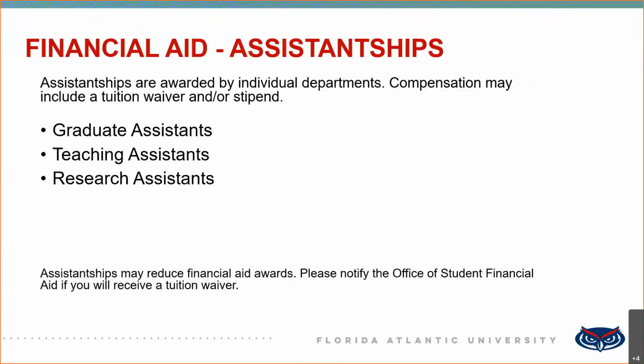So assistantships. As I mentioned, assistantships are a hot commodity here at FAU. So we offer 3 different types of assistantships. We have graduate assistants, who work in offices similar to mine. We have a GA in our office who helps us with recruitment and dealing with prospective students. He's scanning documents for us as well. They work in many different offices around campus, and their job duties range from office to office. So graduate assistant positions require about 20 hours per week of work, and then in exchange, you get a tuition waiver and a stipend for your time worked.